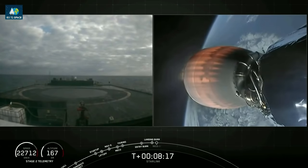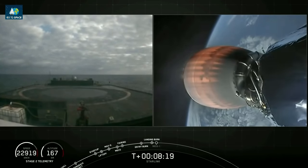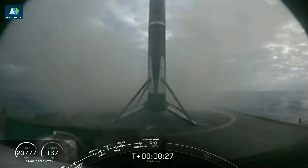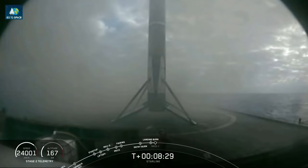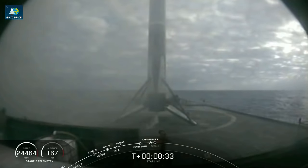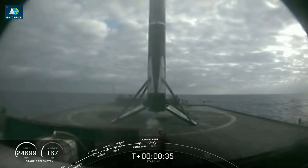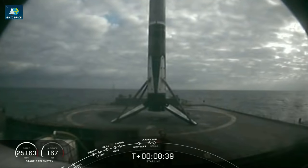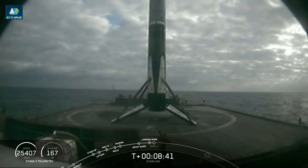There's a view of our drone ship. And right down the middle, Falcon 9 has landed. This particular booster has landed for the sixth time. This marks our 62nd successful recovery of a Falcon 9 first stage, and the 32nd time we've landed on this particular drone ship. Of course, I still love you.